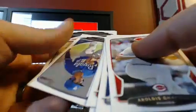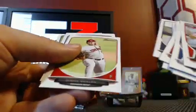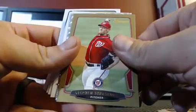Chapman. McCann. Bourne. Howard. Strasburg. Perez. Hamilton. Morse. Rudgett. Milando, McFarland, Kirby, Wesler, Guillen, Maurer, Rahier, and we got an X-Ractor. Strasburg gold border, not numbered.